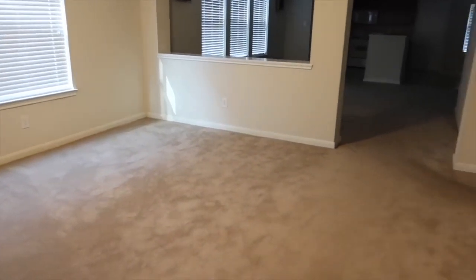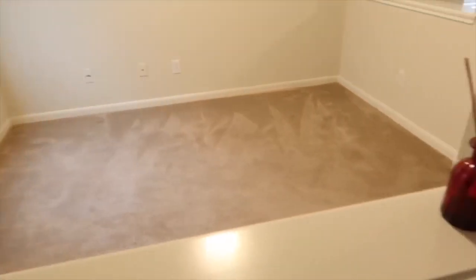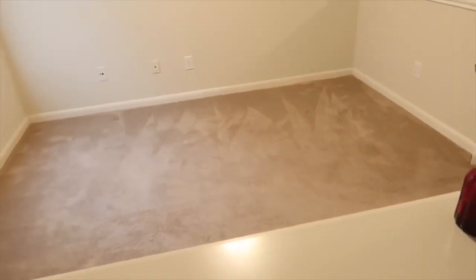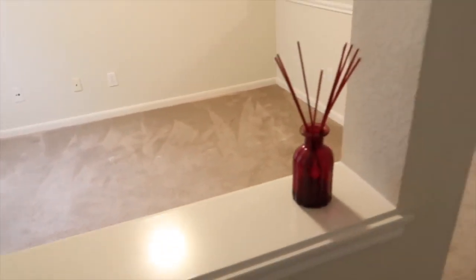I'm going to assume this is the only front room. Now, I'm not gonna lie, this took me out. As soon as I walk in the front door, the office is right there at the front door. This took me out.